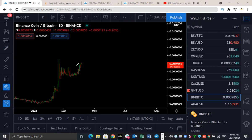If we're not going to see this move to the downside, that means that this was all the correction here. Let's see here. It will actually not be a clear structure. This will have been all the correction at this level, not the clearest of structures. Then we start seeing continuation to the upside on Binance versus BTC.